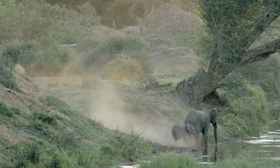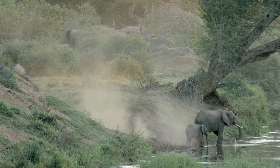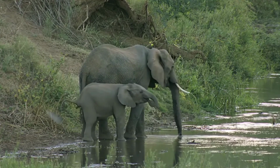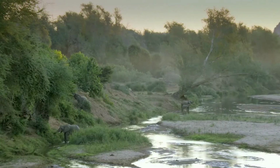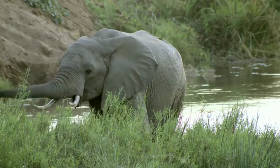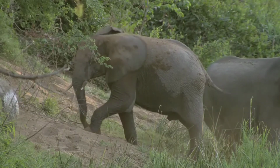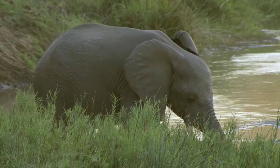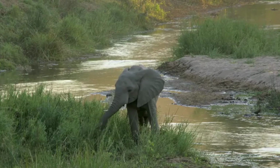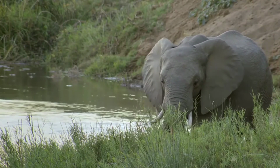The Luvuvu's banks are the site of a reunion. The older calf from earlier has found its mother and enjoys the river by her side. The herd takes its time to refuel with food and water. As long as the Luvuvu continues to flow through this special reserve, Pafuri's creatures will thrive despite the rigors of the dry season.